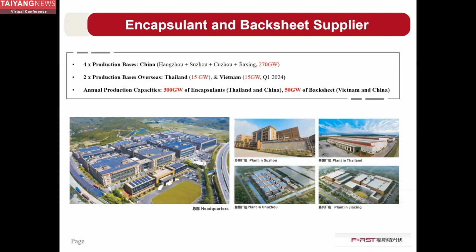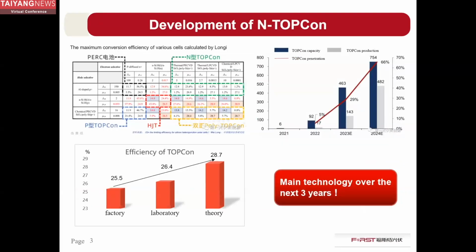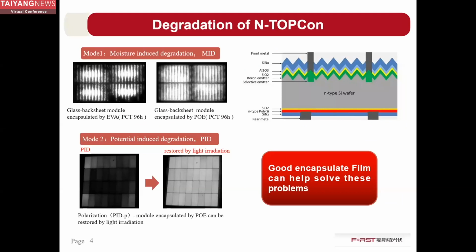So now let's move to the encapsulation solution for TOPCon. In the past 2 or 3 years, we are happily seeing the development of TOPCon, no matter from efficiency, but also from capacity and production. And we think this is the main technology over the next 3 years. But we also see some challenges. We can say degradations of TOPCon cells. There are mainly two types of degradation.